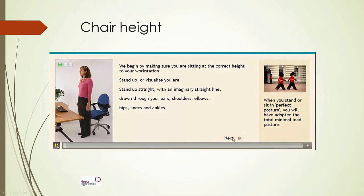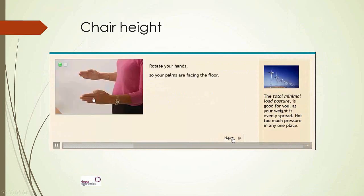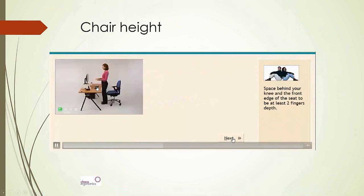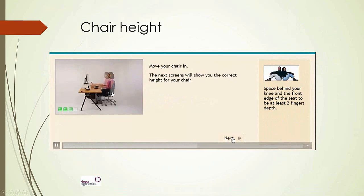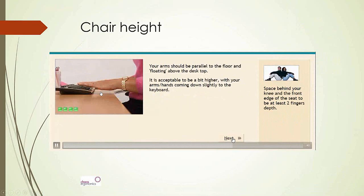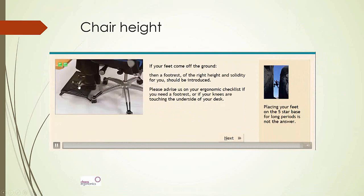And now to get the height right, we're going to raise our arms parallel to the floor. So let's all do that. Now rotate the hands so they too are facing the floor. Now, if we were standing up, our keyboard would be right at the tips of our fingers here. But we're not. So sit right back in your chair, back in full contact with the backrest, move your chair in, and now you adjust your chair up, down, until your hands are floating above the keyboard. If your feet come off the ground, do not drop your chair, but put in a footrest. Okay.